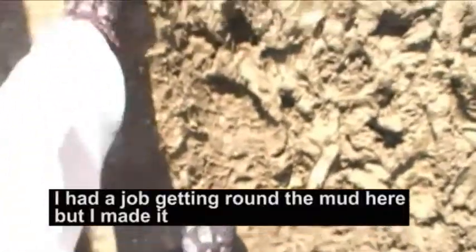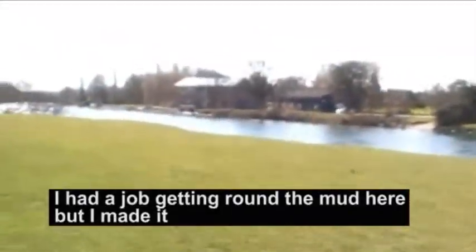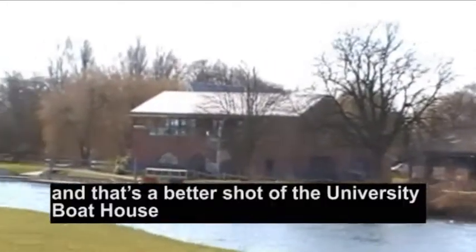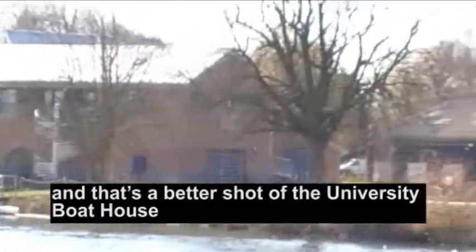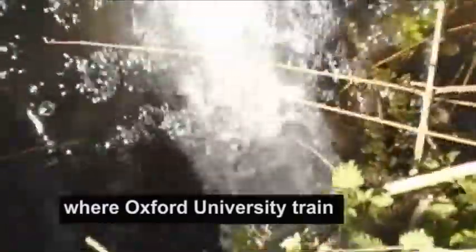I had a bit of a job getting round the mud here, but I made it. And that's a better shot of the boat at University Boathouse, where the Oxford University train. And that's a lovely shot of water coming out in one of the pipes into the stream. I got it as it looked like a nice waterfall. And we're coming near the end of the walk now.